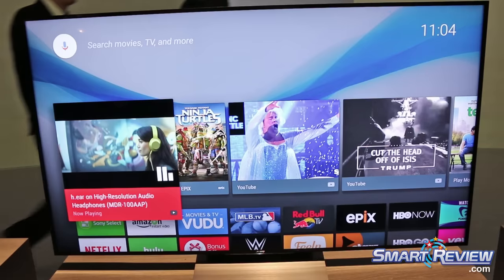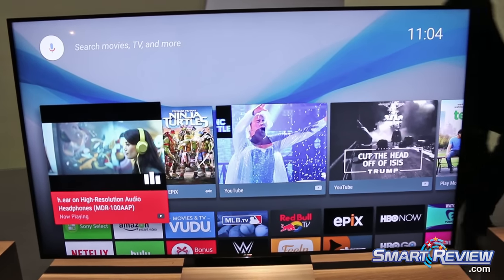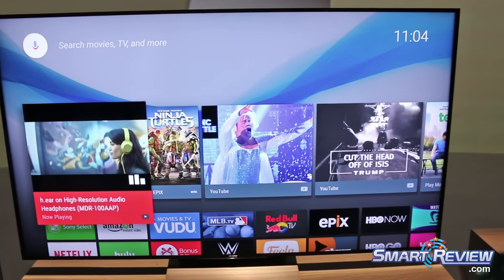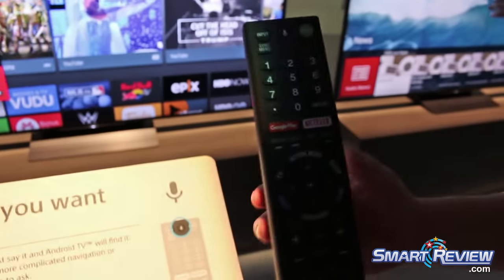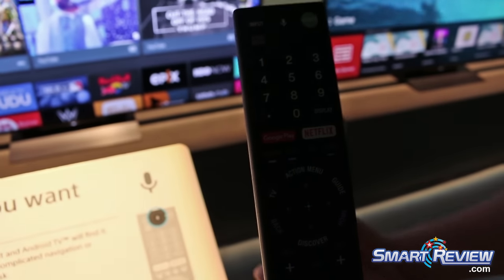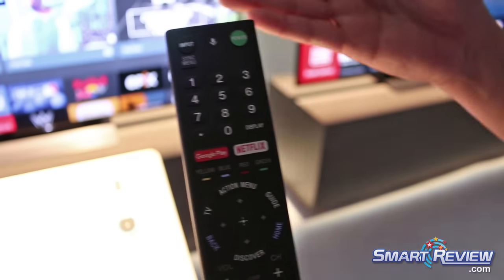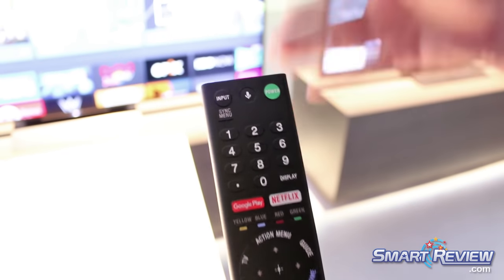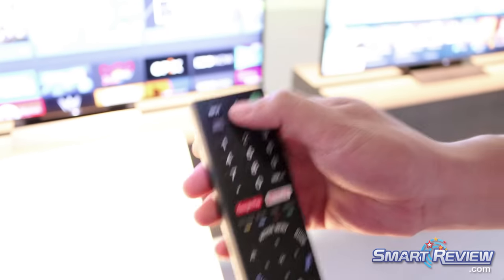So, this is the Android home menu for our television right here. We have the new remote that is all integrated into one rather than having multiple remotes, because the last couple of years we had two different remotes, one doing voice and smart functions. It's all integrated into one. The voice remote is right up top, so what we're showing here at this content booth is the voice functionality.